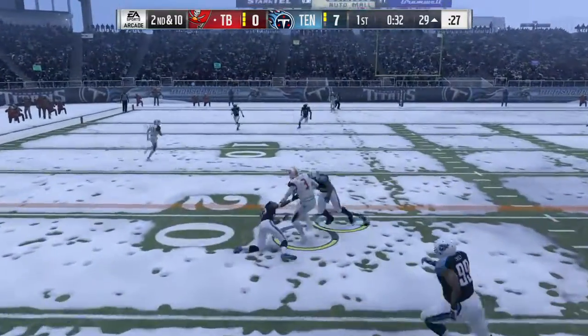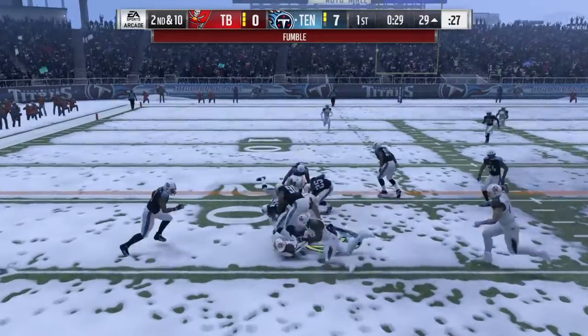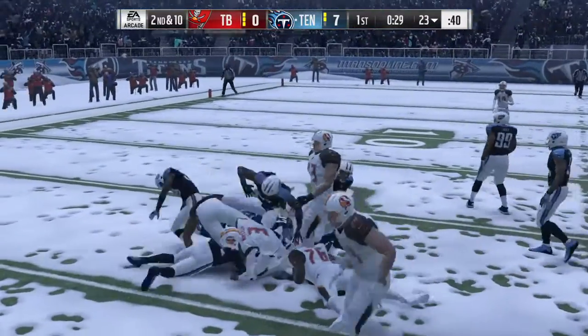Steps away to his left. And Winston lost the football. And that might be Titan football. It is.